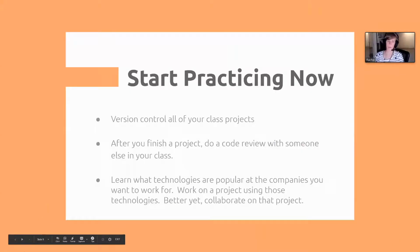Yeah, so for each of these three sections, I want this to be a very practical guide to how to actually help bridge this gap, so that you're prepared when you go into your first job. And so I'm going to have practice slides of things that you can start doing right now, even before you graduate, to start working on these skills.